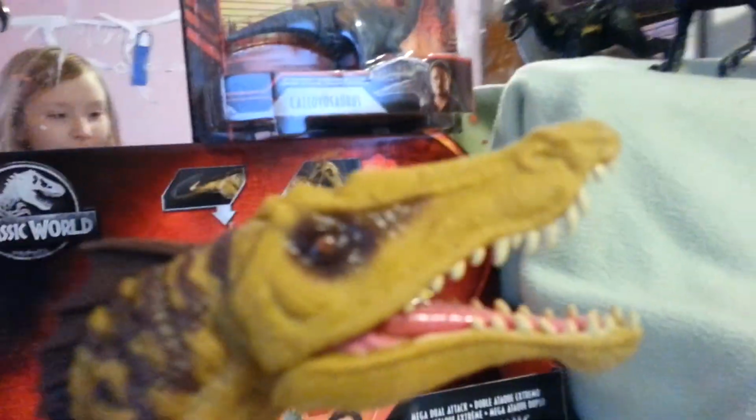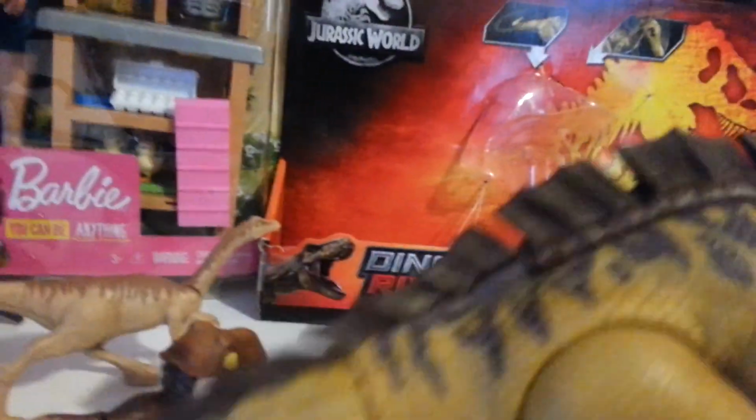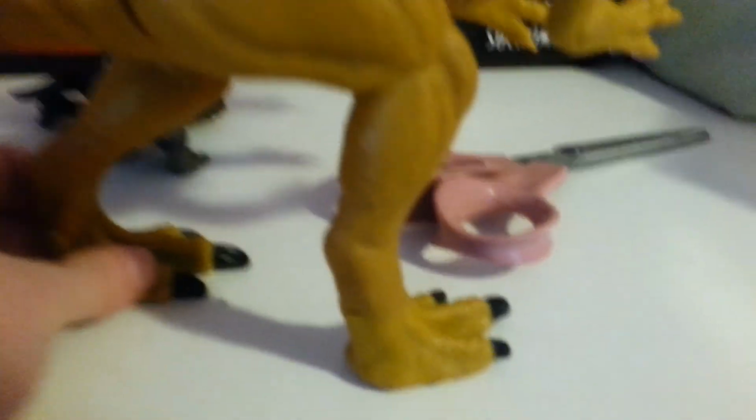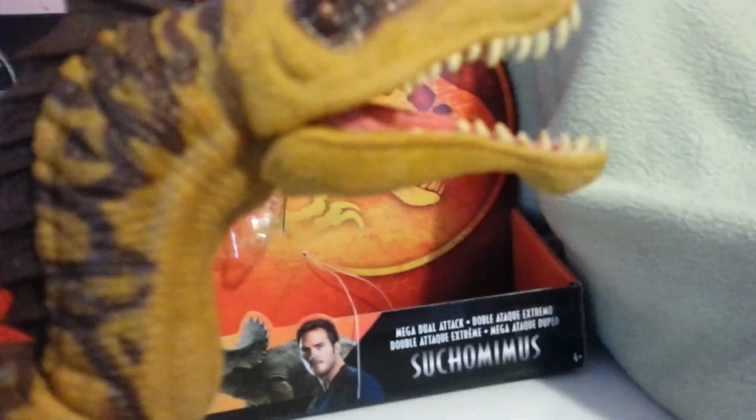I don't have my dinosaur mask, but it's outside. And it's got that tail strike, which I think all Mega Dual Attacks, except for the Quetzalcoatlus, have. And here's the other side. And here's the scan code.